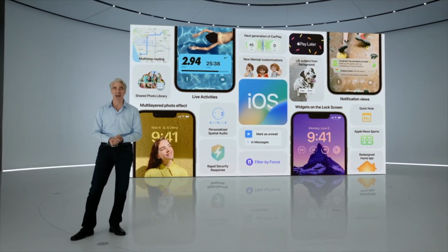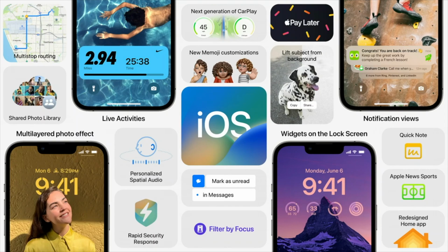And that's really where we're at with iOS 16. That's what really stood out to me with the announcement today at WWDC. iOS 16 looks to be a really solid update. There's a lot of cool customization options coming to iOS, which I always welcome, but it's nice that Apple is just continuing to add more and more features, polish this operating system.